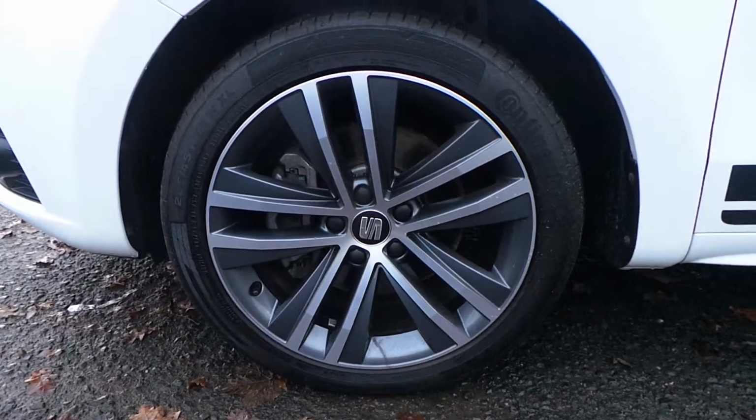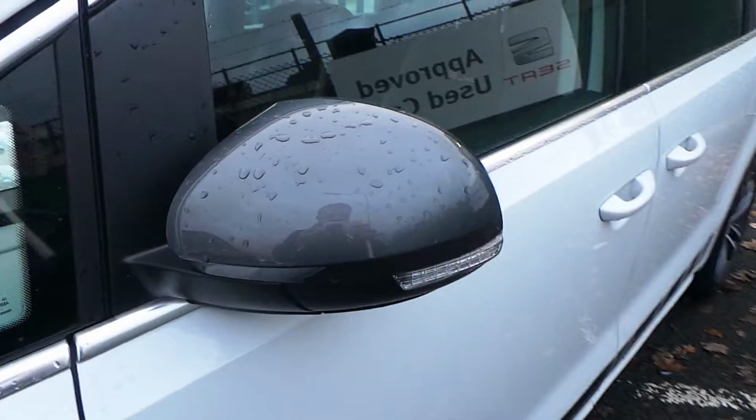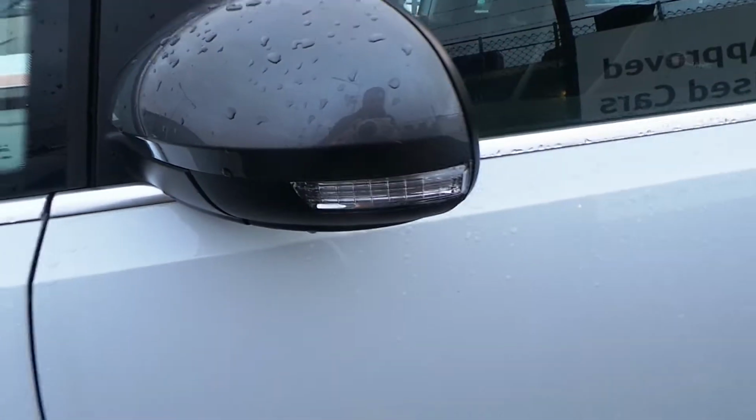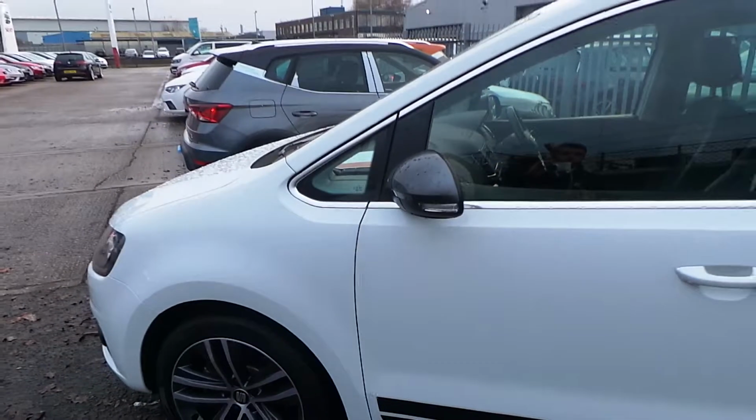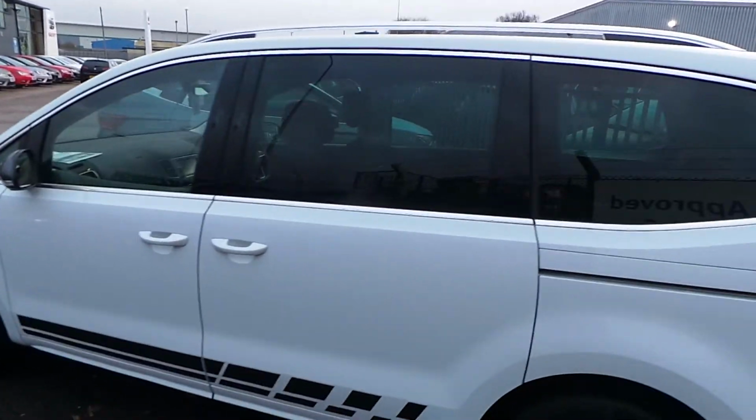18-inch diamond cut alloy wheels. Also the grey mirror caps with integrated indicators on. This model benefits from privacy glass and roof rails.